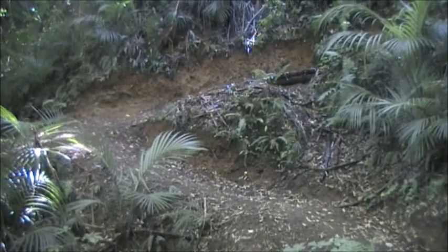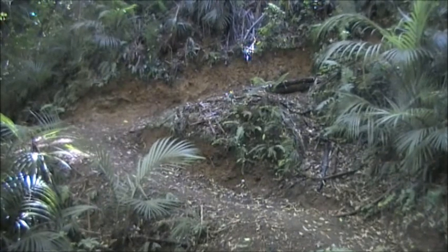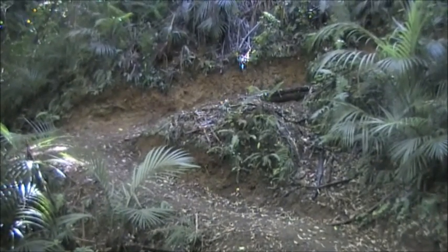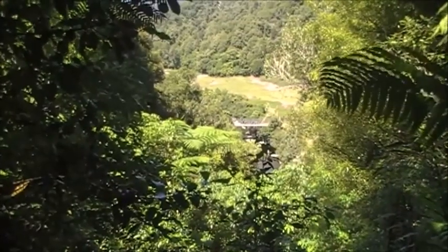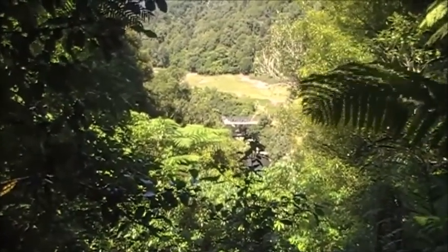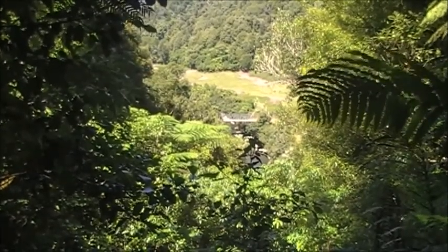It's quite a bit more effort to get to the top. I'll make it before I leave, but not today. Here's another shot of the bridge from halfway down from the zigzag.